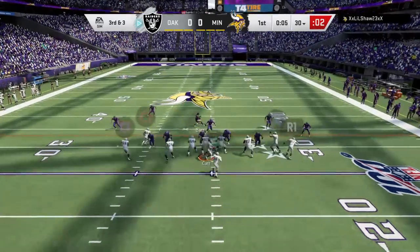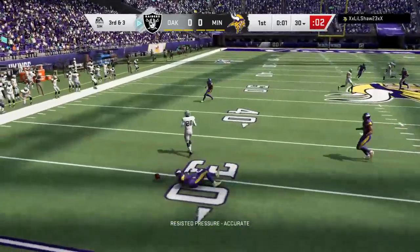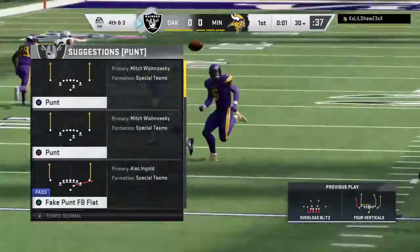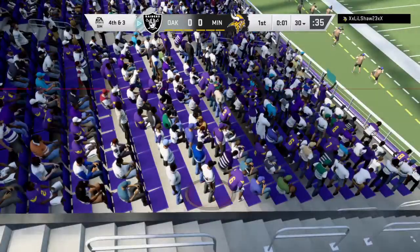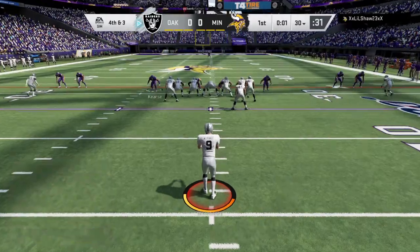Now Carr looks to throw, fires right side, and that's going to be incomplete. The coverage too good there. The contact popped the ball free, and it's 4th down. Here's the Raiders punter now as he'll kick it away for the 2nd time.